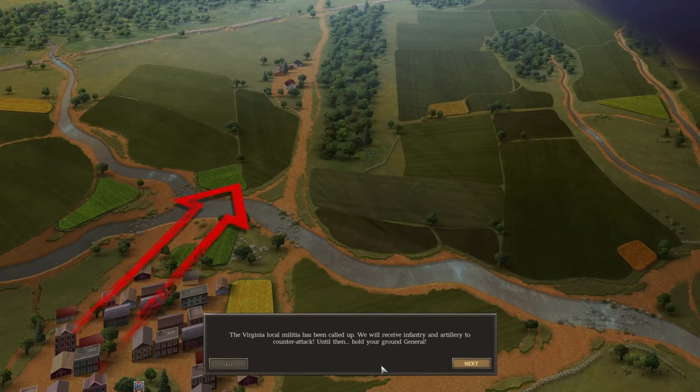Virginia, oh wow, this is long. The Virginia local militia has been called up. We will receive infantry and artillery to counterattack. Until then, hold your ground, General.